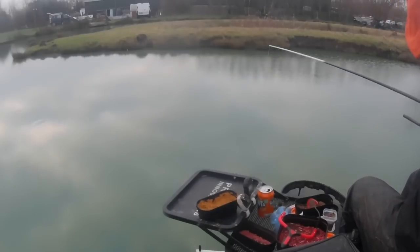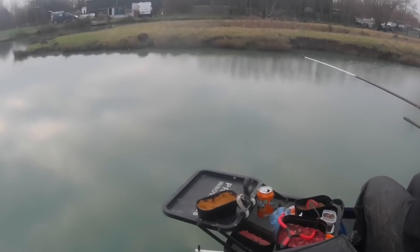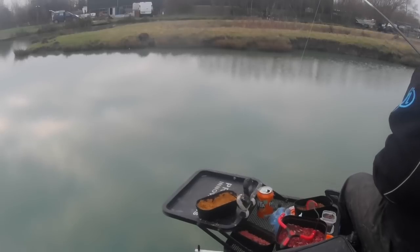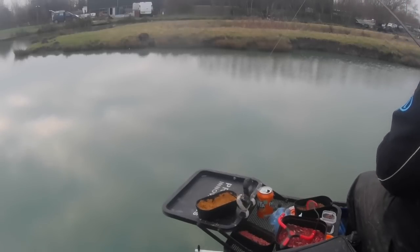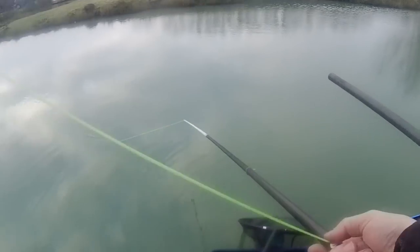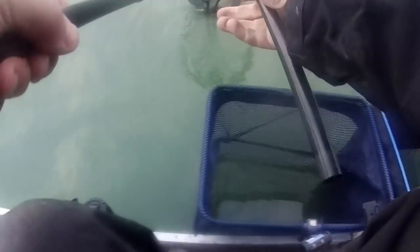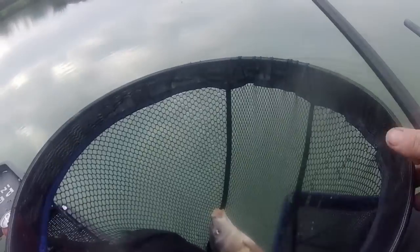20 minutes to go, guys. 20 minutes to go. Stuck this one, I've not hooked a fish for ages. I've still only got about 11 pounds of carp and some silvers. I feel this is hooked in the mouth. I felt a couple of headbangers off it when I first hooked it, so maybe it is. There we are, yeah. That's nice.